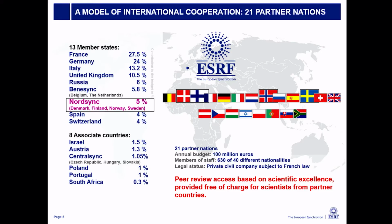The ESRF is international. We have 21 different countries involved in funding the ESRF. I'm up here in Scandinavia. Here's NordSync, which is a consortium of Denmark, Finland, Norway, and Sweden, contributing to the ESRF. Our budget's about 100 million euros, about just over 600 staff. And we're set up actually as a private civil company under French law.